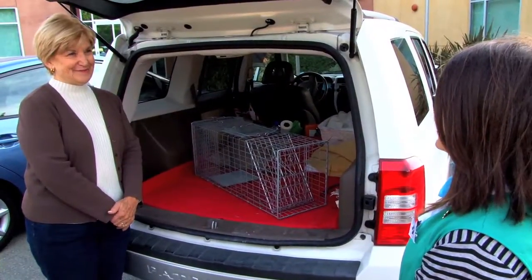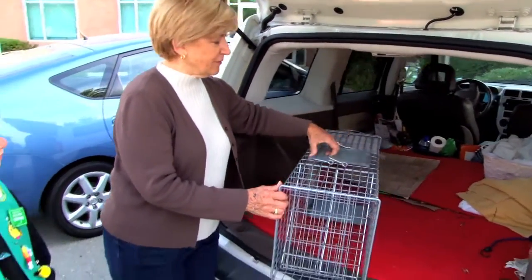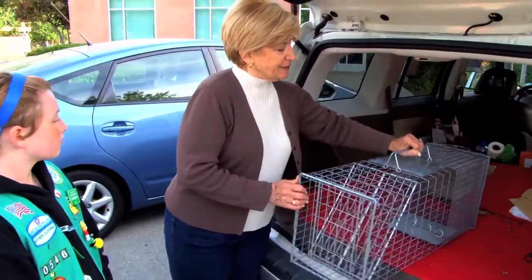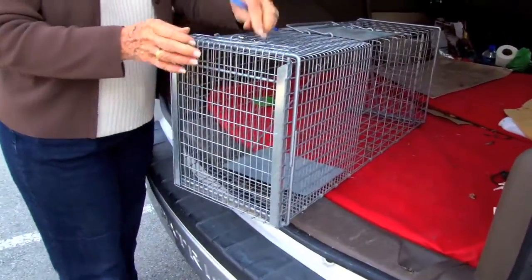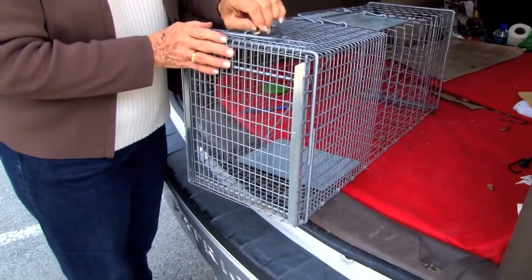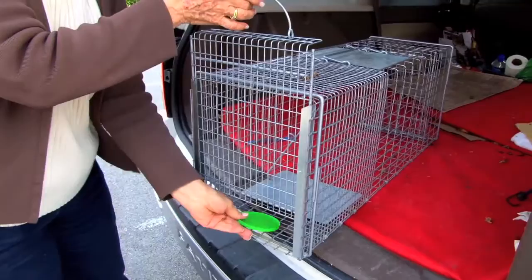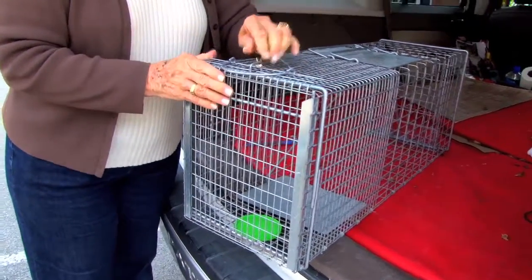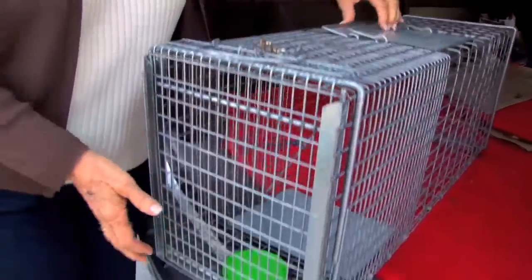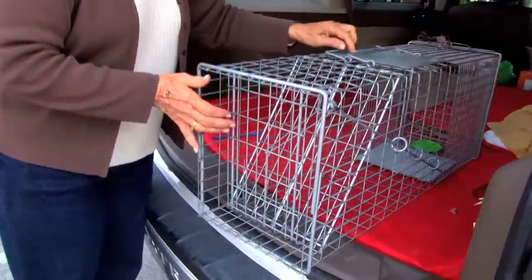How do you trap cats? Okay, what you'd use is this cat trap. It also works for raccoons and other critters, but it's a big metal trap with two doors. The door in the back slides up and down, and you put the food in there in a little dish like this. Then you latch it so that the cat trying to escape can't move the door up and down. Then the entry door is on the other end.